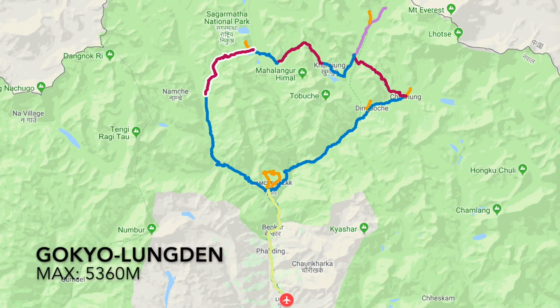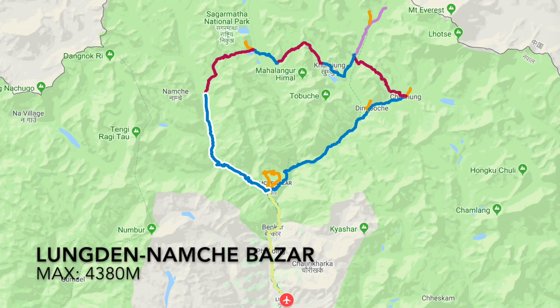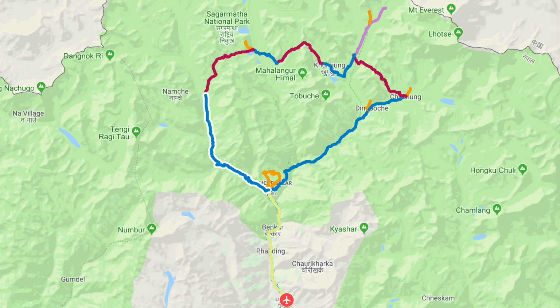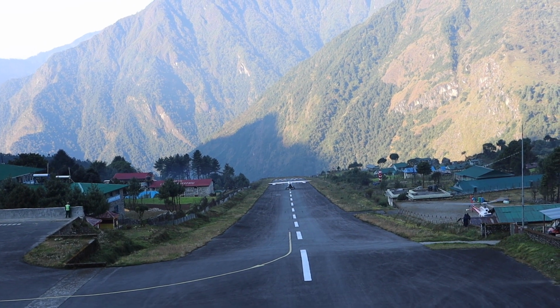After Gokyo follows the 3rd and final pass, we walk to a town called Lungden. From there it's all downhill for 19 kilometers back to Namche Bazaar. We did it in a day. Finally another 19 kilometers downhill gets you back to Lukla to fly out the next day.